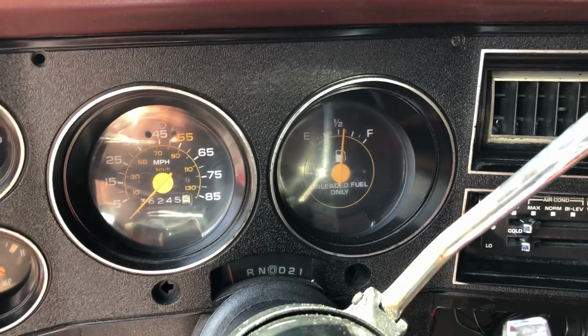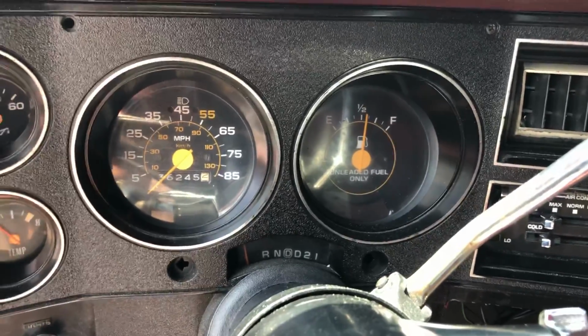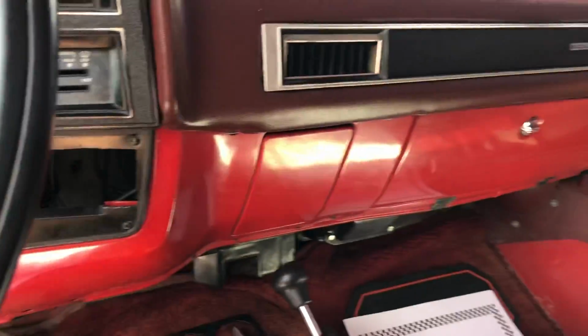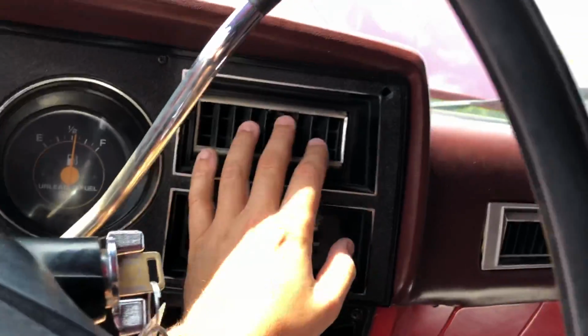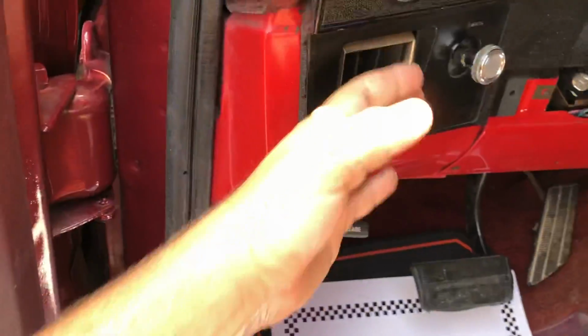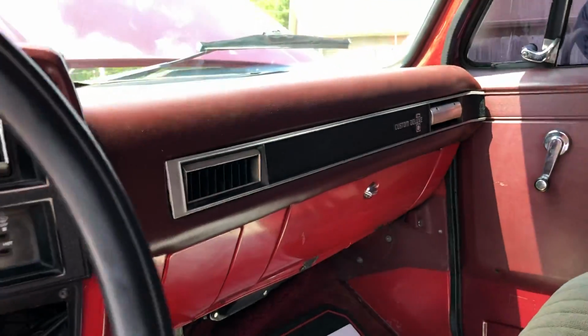I'll do a test drive video of this truck. Test out this gauge here. See if the speedometer works. Maybe the temp gauge will start coming up. They don't have an aftermarket temp gauge in here. Tell you what, it's blowing really cold out of that vent. Just not this one, or this one. But the truck is cooling off in here, so the AC does work.